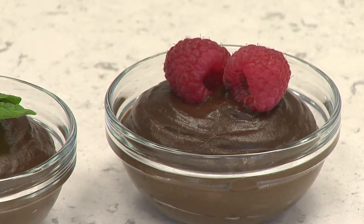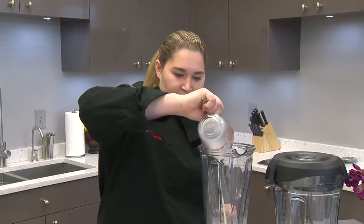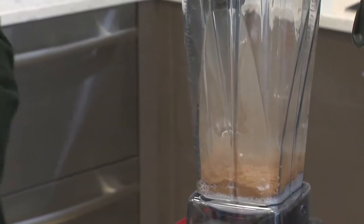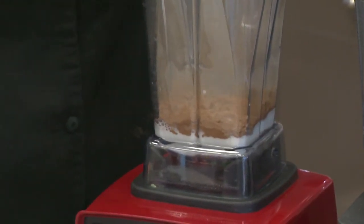So this is our chocolate avocado pudding. Even though you're trying to eat healthy and it's the new year, you still want a little bit of something sweet at the end of a meal. It starts with just a little bit of almond milk. We have a little bit of 100% cacao, unsweetened. We're gonna use 100% raw coconut nectar for our sweetener, and then one ripe avocado.